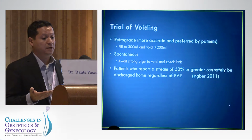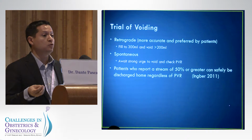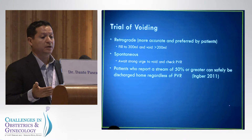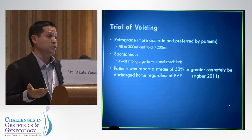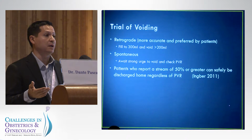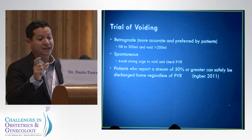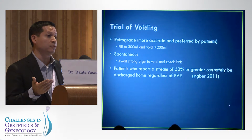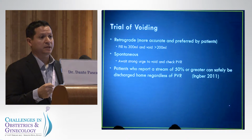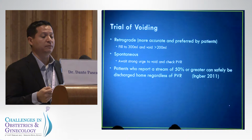Now, trials of voiding can be done either spontaneously, waiting for the urge to void and to check a post-void residual. In our patients who fail a trial of voiding and are discharged with an indwelling Foley catheter, retrograde filling is certainly an easier option and preferred in terms of standardization of the volume voided. So typically we will fill the patient with 300 milliliters retrograde through the Foley catheter, remove the catheter and do a void. You can measure it in a cap or with a uroflow device, and you'd like to see at least a voided volume of 200 milliliters.